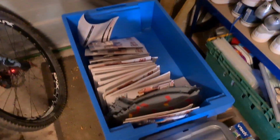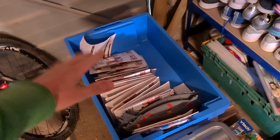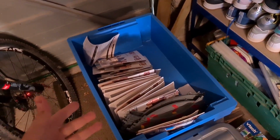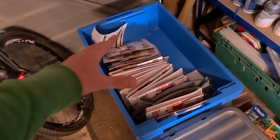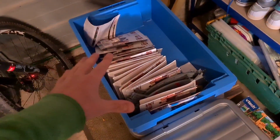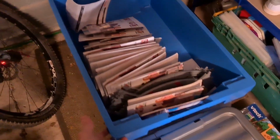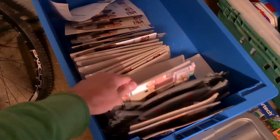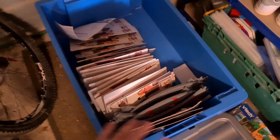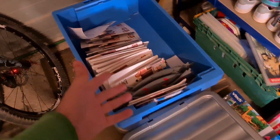Now I'm hoping that a lot of these are going to shift on the run up to Christmas. They're going to make great Christmas stocking fillers, aren't they? And if all of those keep going at about £4 plus postage, I had 100 of these originally and I paid £3 for the whole tray. So although they're not the most glamorous sales individually in the world, as a combination, that is a nice money earner.